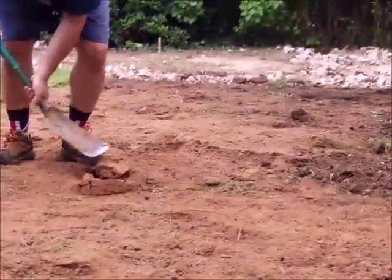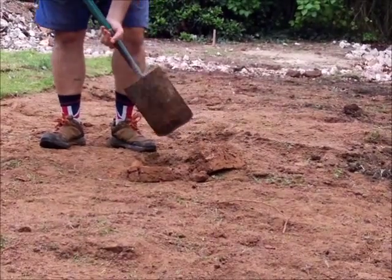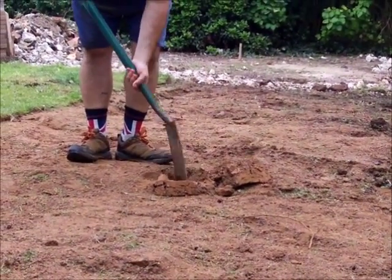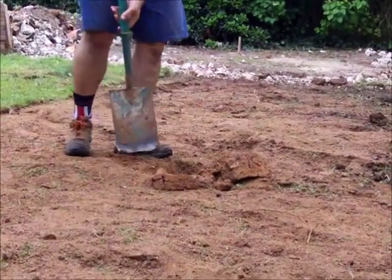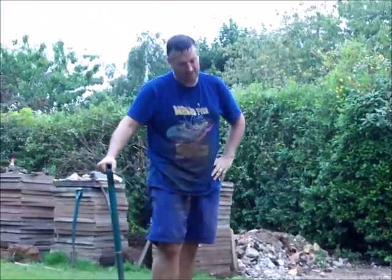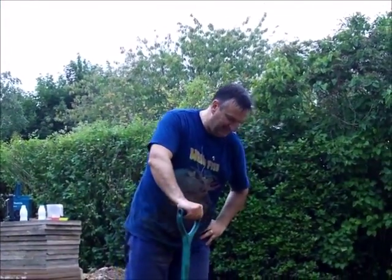Trying to find out where the subterranean surface is. Just having a little check here to see how deep the actual subsoil is, the firm surface that we need to lay our hardcore on. Hopefully it's not too deep. What's the verdict, Mark? How far down have you got to dig? It's about 4 inches.